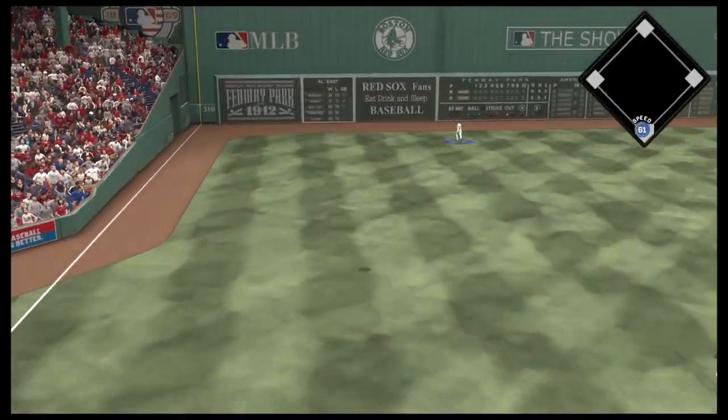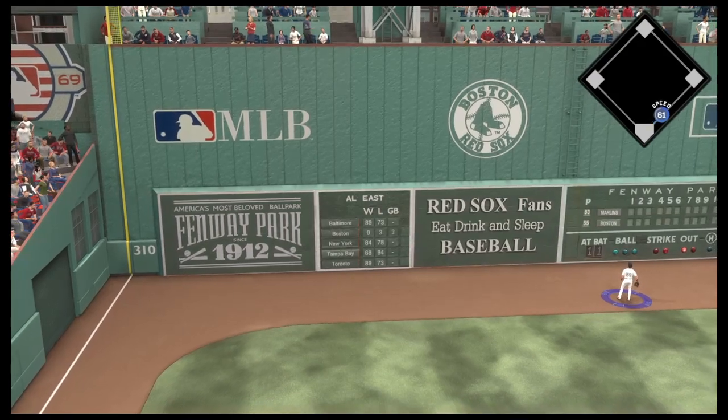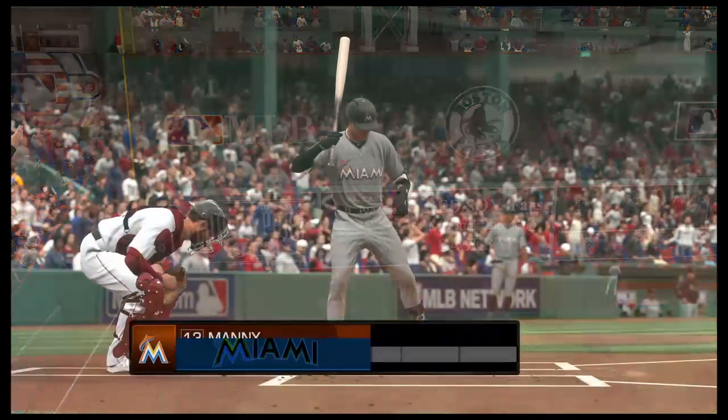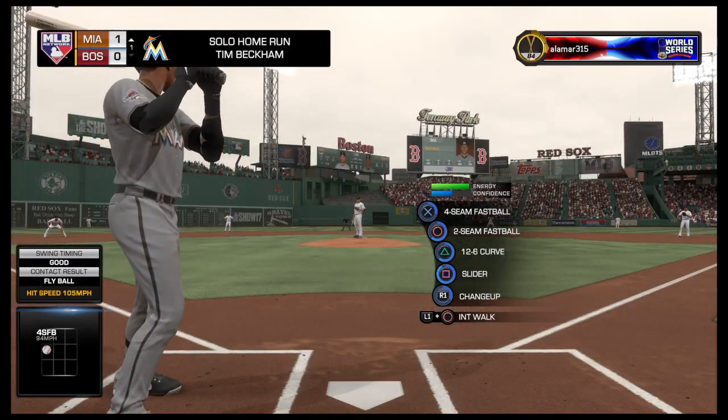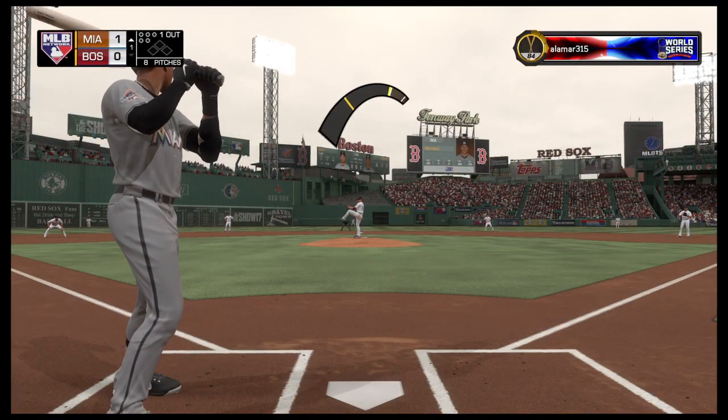And now Beckham swings and lifts a high fly ball with good carry on it out to deep left field. On to Lansdowne and gone. Here's Manny Machado now, and he's definitely off to a fast start in the early part of the season. Machado.